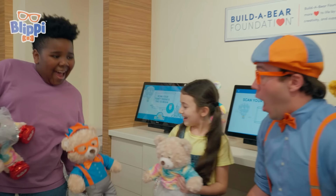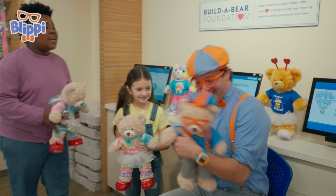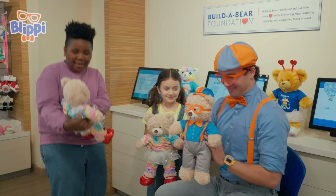This bear has my hat and glasses and bow tie and everything. Oh, I love it. Aw, thank you, too. Aw, it's perfect. Thank you, Blippi. These are awesome. Yeah, thank you, Blippi. I love my bear. Aw, me too.